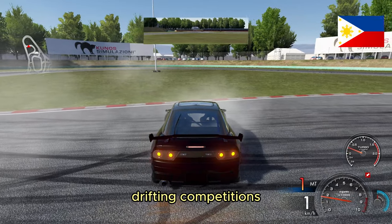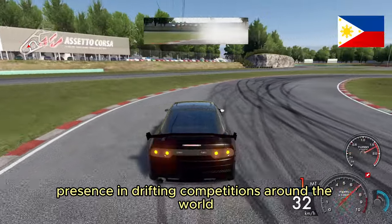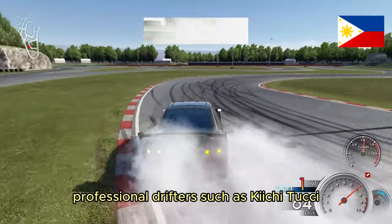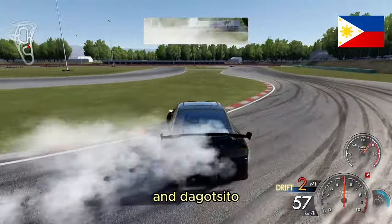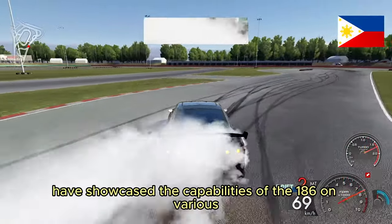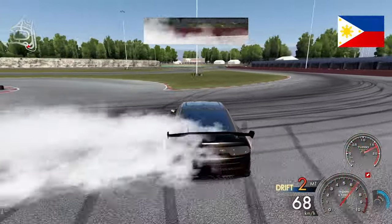Drifting competitions. The Nissan 180SX has had a significant presence in drifting competitions around the world. Professional drifters such as Keiichi Tsuchiya, and Daigo Saito have showcased the capabilities of the 180SX on various drift circuits and events.